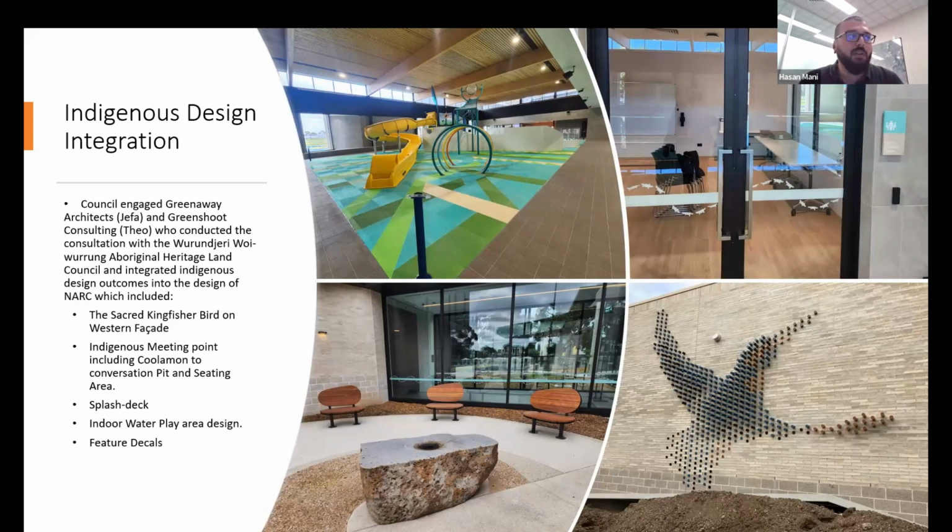Then we've got our Indigenous meeting point, including a Coolaman conversation pit and seating area, shown on the bottom left corner. We've got our splash deck on the top left corner, which mimics the nearby rivers and creeks. Our indoor water play has also been incorporated with some Indigenous design, the conch shell shapes, and our platypus and other animals shown on the splash deck. We've also got feature decals throughout the whole facility, which indicate mammals found in nearby creeks. So we've got the platypus there.